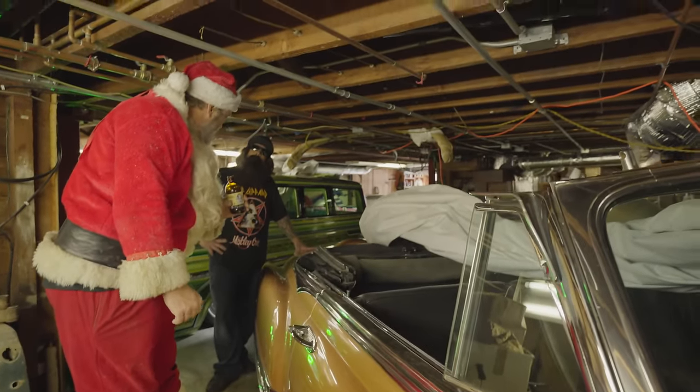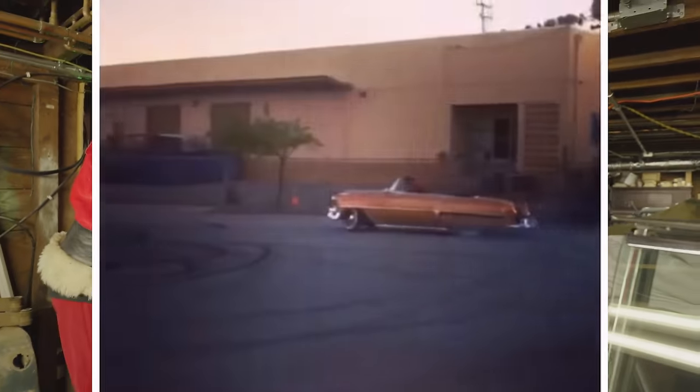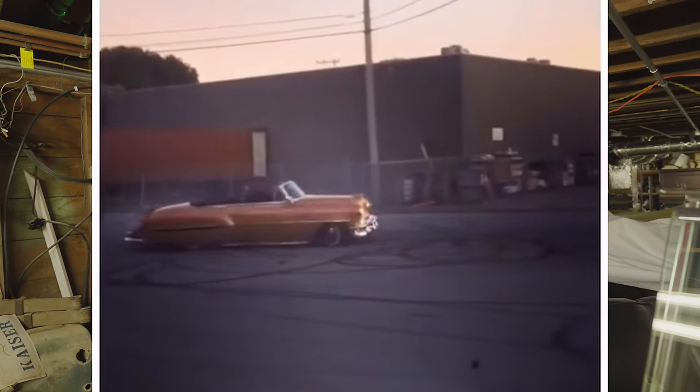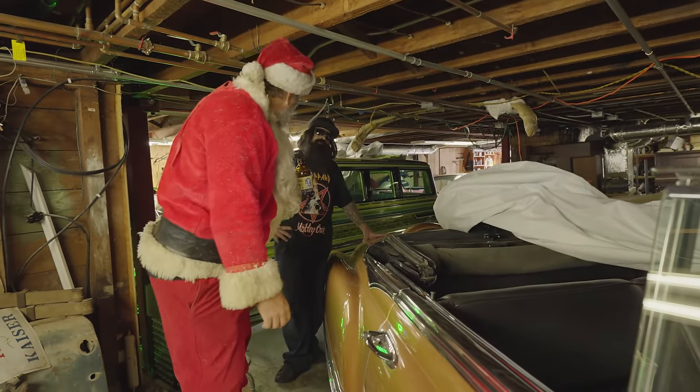So everybody kind of poo-poos the 4.8s, but they get it on, huh? And you go watch the donut videos. I got plenty of them with this car doing them. You've been doing donuts in this car? Yeah. Oh, yeah. So is this bagged as well? Yep.